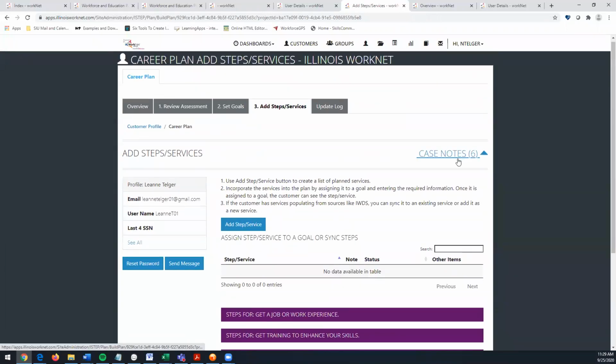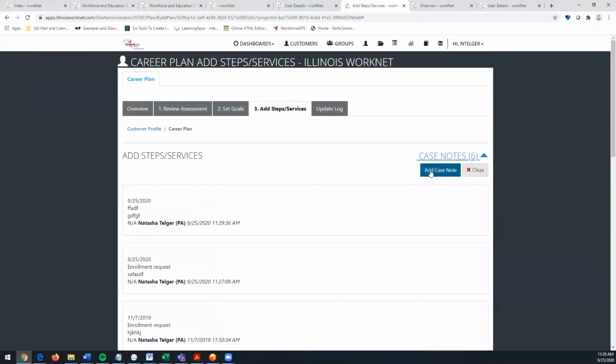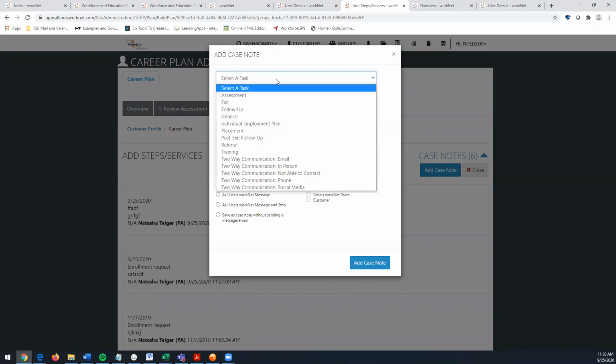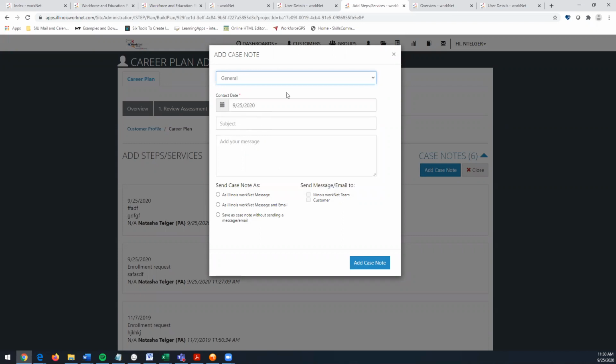The one thing I should have mentioned as I was adding that case note is that we can use our case notes as a communication tool, as well as just simply a case note tool. So you can select the different types, maybe it's general, maybe it's follow-up, maybe you want to talk to them about an assessment, and you put your text here.